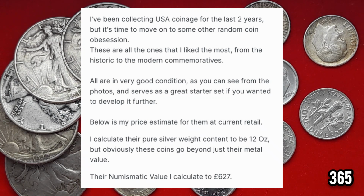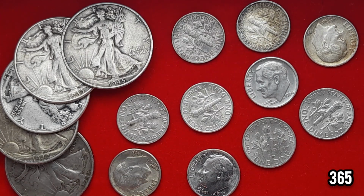Below is my price estimate for them at current retail, and I calculate their pure silver weight content to be 12 ounces. But obviously these coins go way beyond their metal value. Their numismatic value I calculated to be £627. Now, when I saw this straight away, the first thing I thought was £627 is way out of my budget, especially for numismatic type coins that I'm not really sure of. I don't really know the value, and it'll take me a long time to research the value.